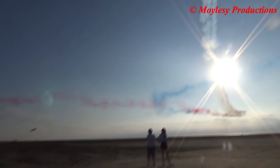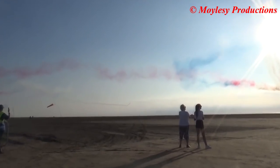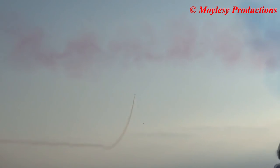synchro pair as they move off left and right. On the left we have Red 6, Flight Lieutenant Cy Taylor. He's in his third and final year on the team and is a former Tornado and Typhoon pilot. He's being chased down by Red 8, and on the right we have Red 7 being chased down by Red 9.